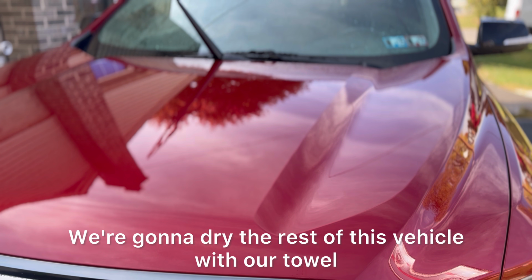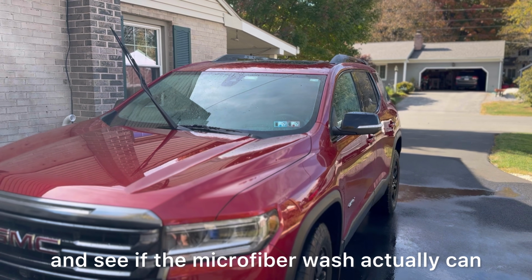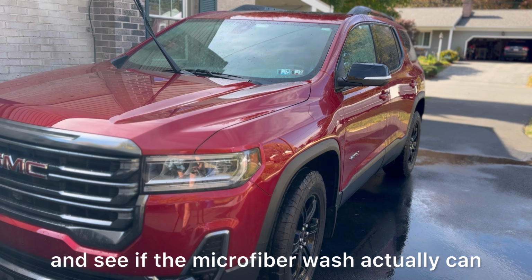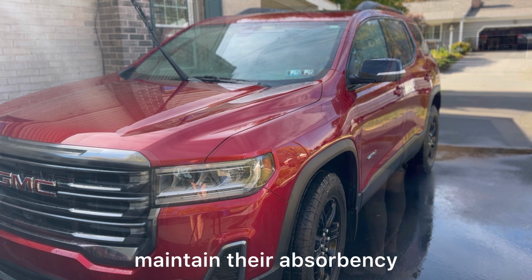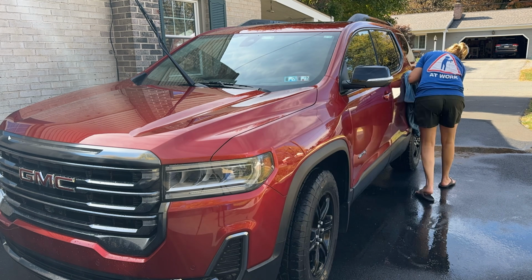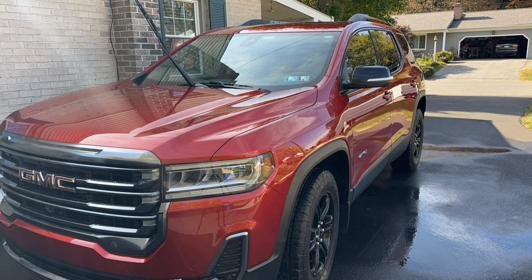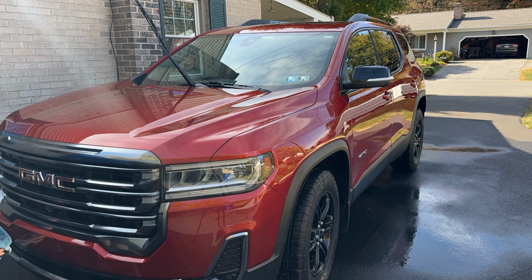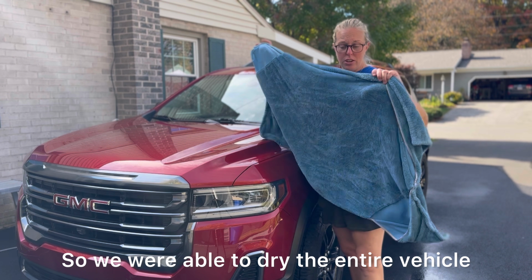We're gonna dry the rest of this vehicle with our towel and see if the Microfiber Wash can help your drying towels maintain their absorbency. Typically, I'll use a leaf blower to push a majority of the water off of the vehicle, so that I can just use one towel to dry the remainder. But in this instance, we left all of the water on the vehicle and then dried. So we were able to dry the entire vehicle with this one towel.